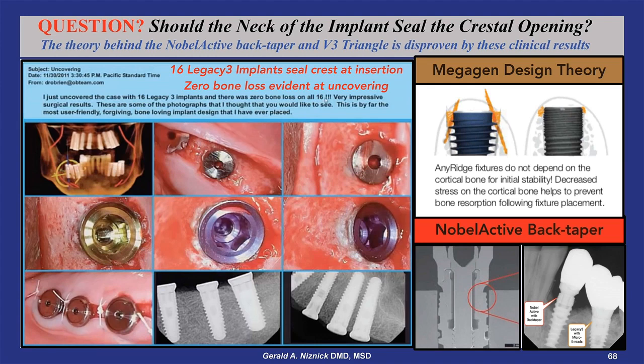I don't see any purpose in designing a cylindrical screw implant with a back taper to the neck like the Nobel Active, having threads wider than the neck like the BLX, or turning the cylindrical neck into a triangle like MIS's V3 implant, which I will discuss further in later slides.